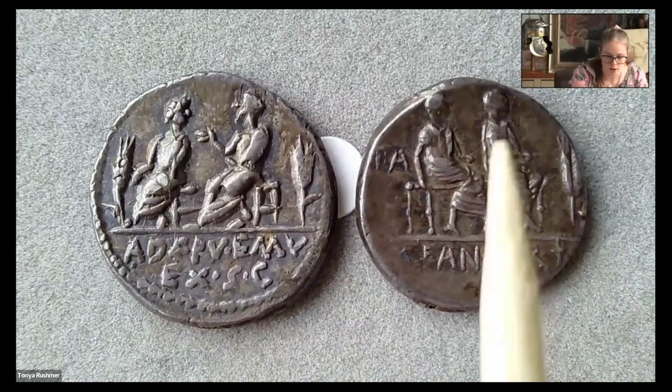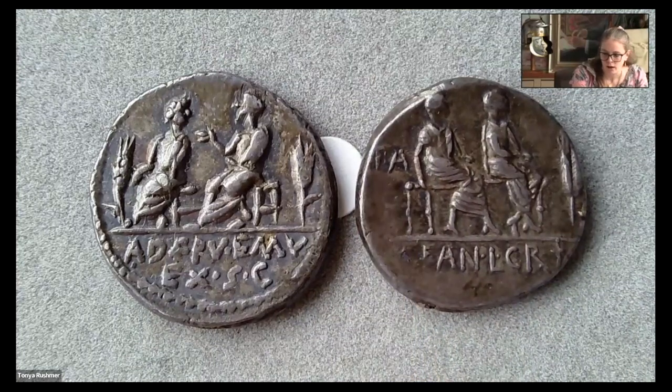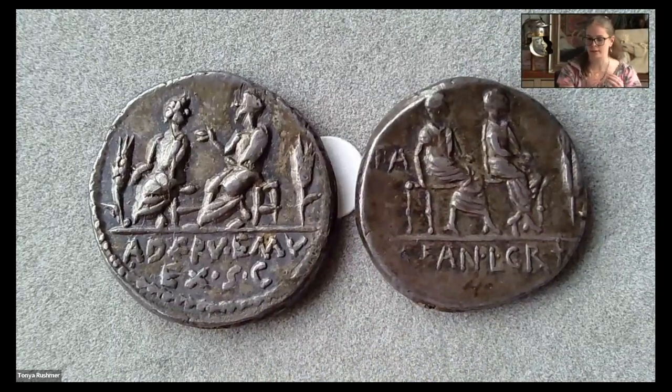Now, I think from the iconography and the timing, it seems very clear that these coins are in fact intended for a very similar purpose, i.e. to purchase grain. And that's why they've recalled the same iconography, especially since in 86 they probably did need to buy grain.